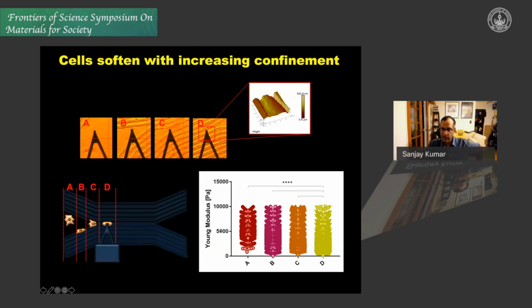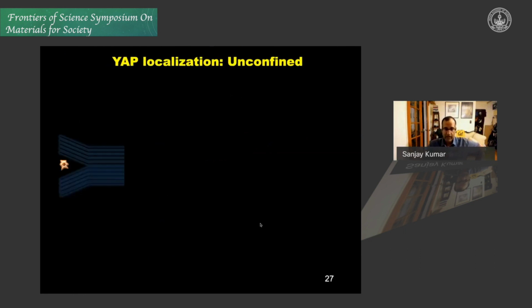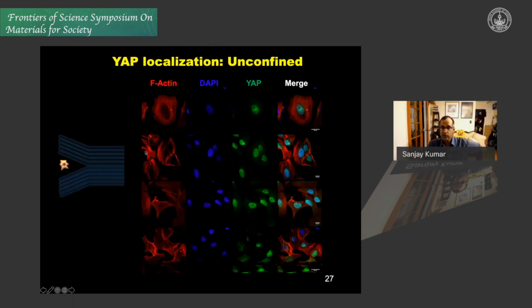And the broad pattern here is that even though there's quite a lot of spread in the data reflecting the heterogeneity of the cells, as cells become increasingly confined, they become softer and softer, consistent with this hypothesis that cells must soften in order to deform themselves through very tight spaces, but to our knowledge, the first direct demonstration of this idea. These changes in mechanics are also associated with changes in signaling, typically associated with mechanotransduction.